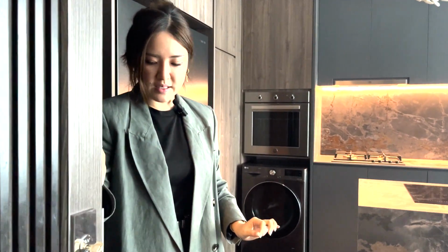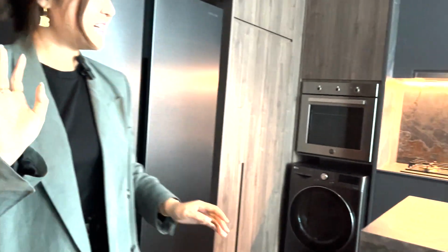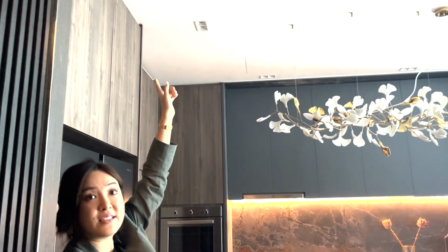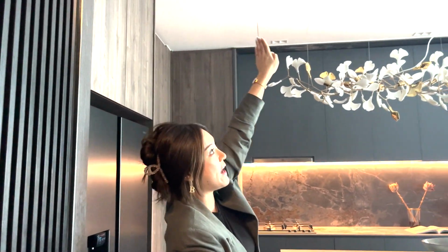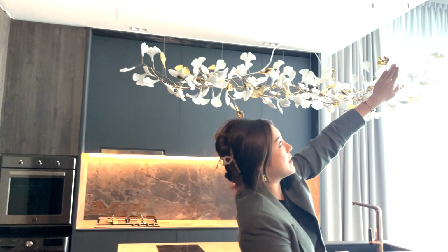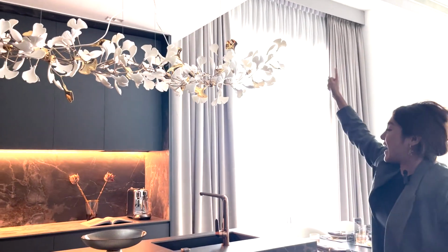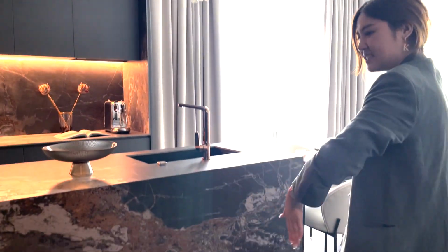Let me share with you about my favorite kitchen. Last time, it was actually a closed kitchen. You can see from my ceiling, this is the existing wall. It goes all the way to the corner here, and then connects to the end of the curtain. Last time it was a closed kitchen and the entrance was here.